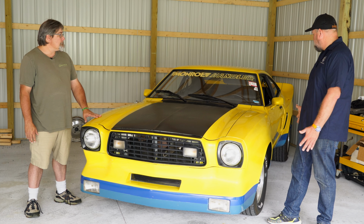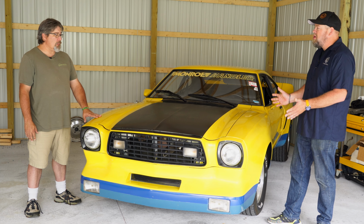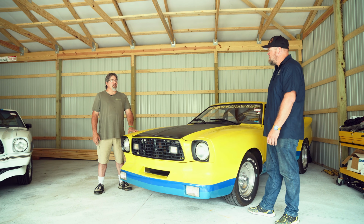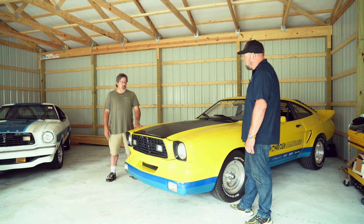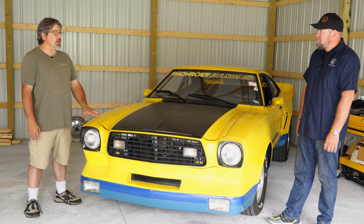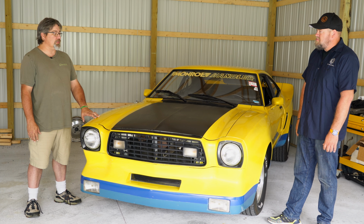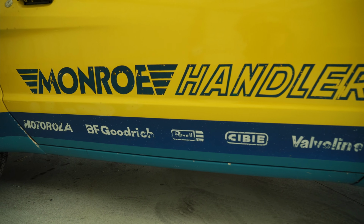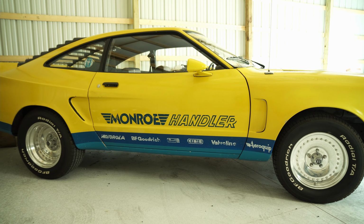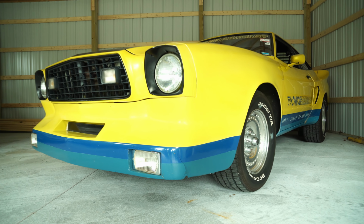Now, this car is obviously in unrestored condition. I mean, you can obviously see some cracks in the paint, but it's cool that it's original. Are the other ones the same way? You know the history of the other cars? No, it's funny. I've actually contemplated doing some body work to this and fixing some paint issues. The other 3 gentlemen I talked to all had the cars painted because of fiberglass cracks, bubbles, rust. So this is the only Monroe Handler that's still in the original condition as built. As far as I know, this is the only one left that has the original yellow paint, decals, stripes.